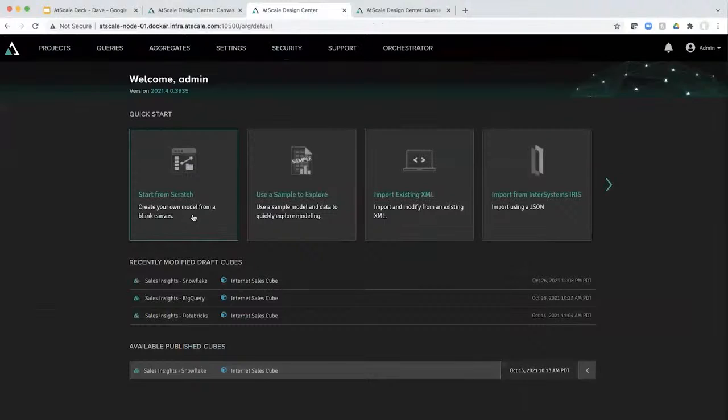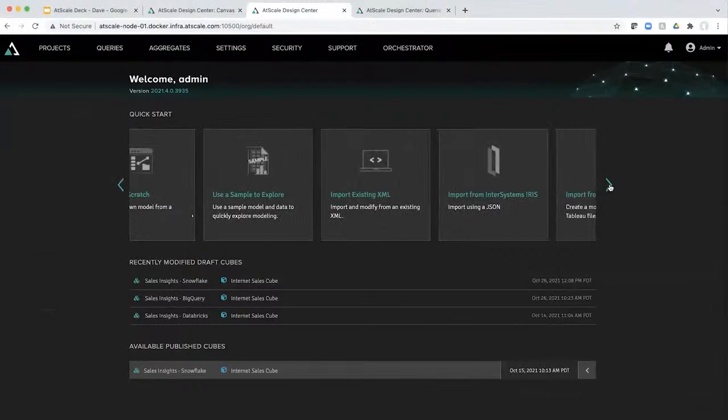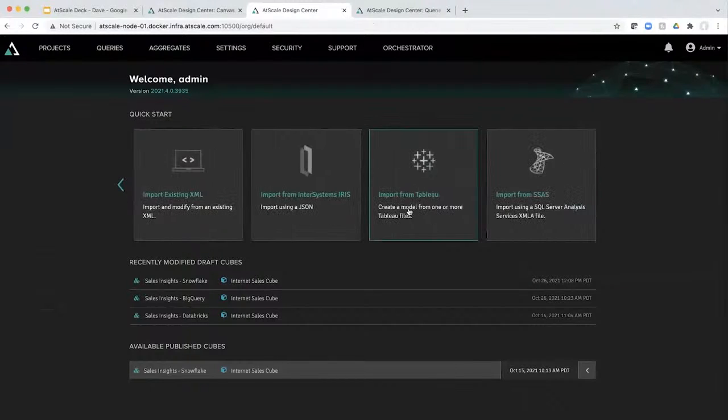We can also use samples, sample models that come along with sample data that you can learn with. You can import Project XML, which is AtScale's XML format, so you can create templates. And then you can also import from a variety of sources like Tableau workbooks. We can convert models in Tableau workbooks into an AtScale semantic model, as well as take a Microsoft SSAS SQL Server Analysis Services cube and convert it into an AtScale semantic layer.